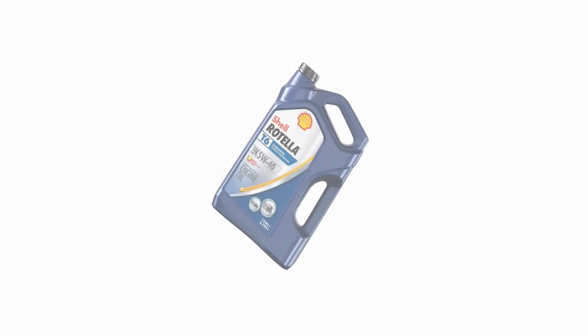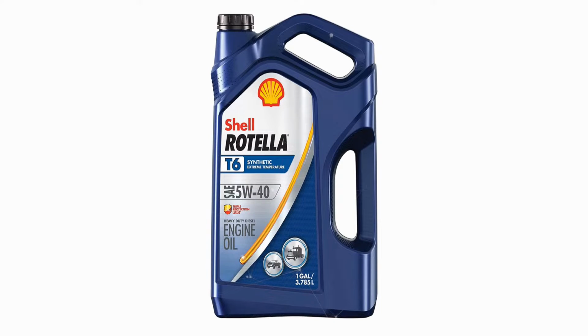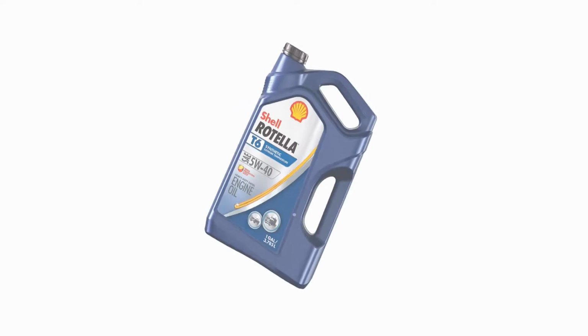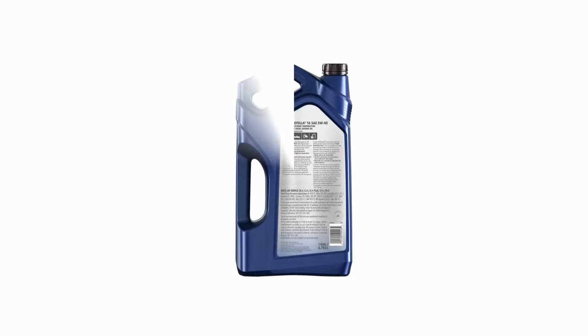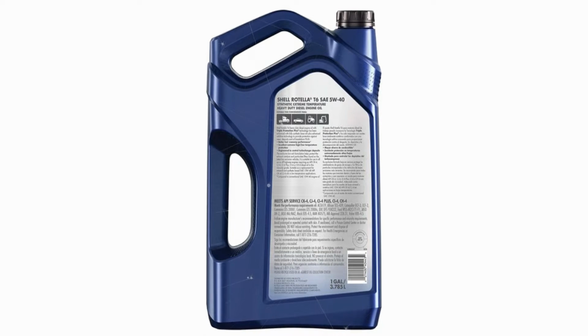Shell Rotella T6 Full Synthetic Engine Oil. This is a full synthetic oil for heavy-duty diesel engines. It is rated SAE 5W40, making it lighter than conventional SAE 15W40 grade oils in the market. This also means that it will have higher performance in cold weather, maintaining a stable viscosity and quick engine start.